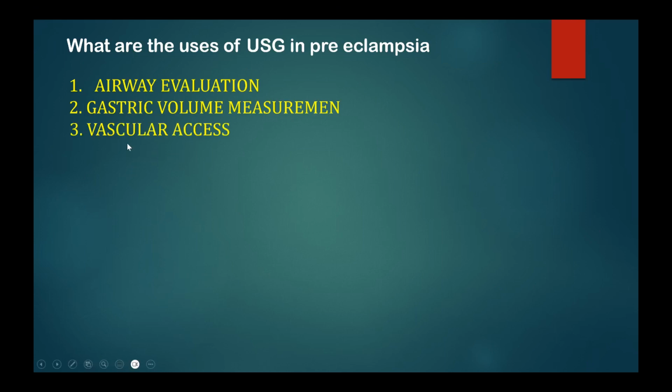Then sometimes when there is a lot of edema, the limbs, peripheral vascular access may be difficult. In that situation, you may have to have a central access, which will be helpful by doing an ultrasound. And lung fluid assessment in cases of impending pulmonary edema. The pulmonary edema that happens in preeclampsia, is it of cardiac origin or non-cardiac origin?